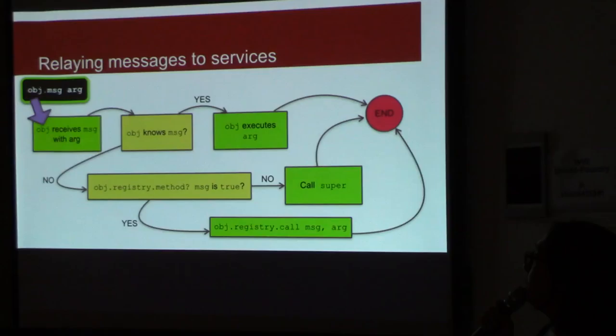All right, so here's a quick workflow of what happens when you try to call a method that is either defined in the object itself or in a service. So when an object calls a method message, passing an argument arg, if the object knows message, meaning it's defined in the object itself, it just executes the message, that's a typo, and then it ends naturally.